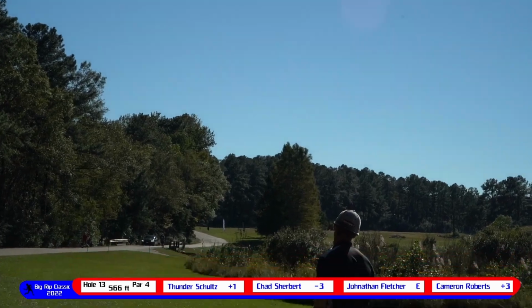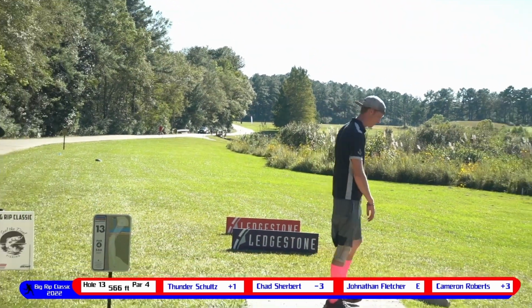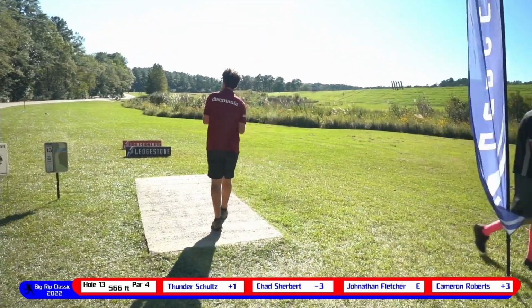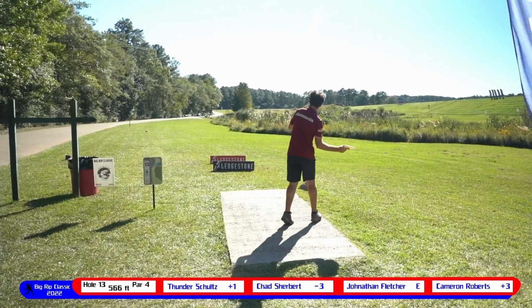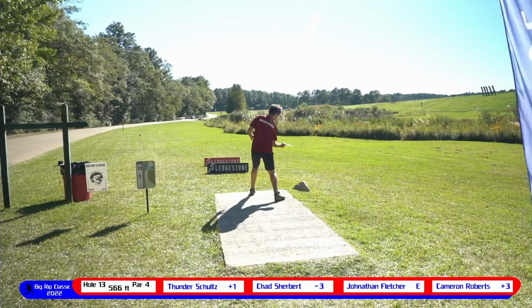Do we get to see it? No, I guess he's not pulling that out today. It must be too windy for him. Really hoping we would. Yeah, maybe we'll get a treat a little bit later in the round, but that was a pretty routine tee shot for him, landing in similar spots to the other card mates.